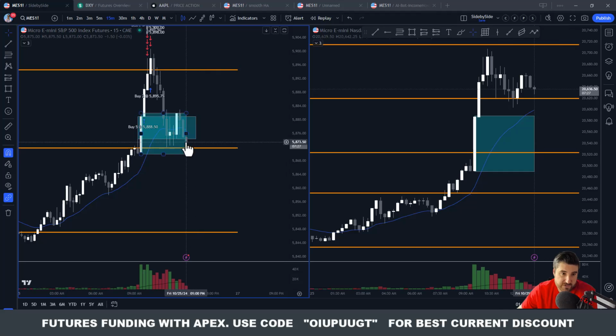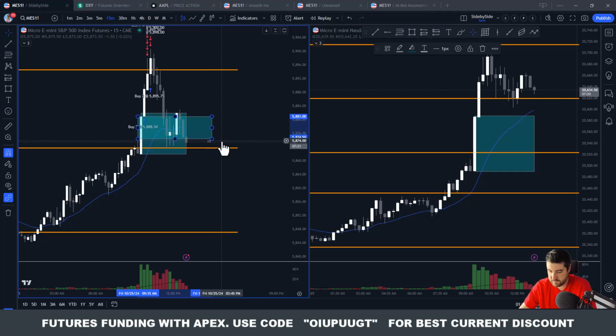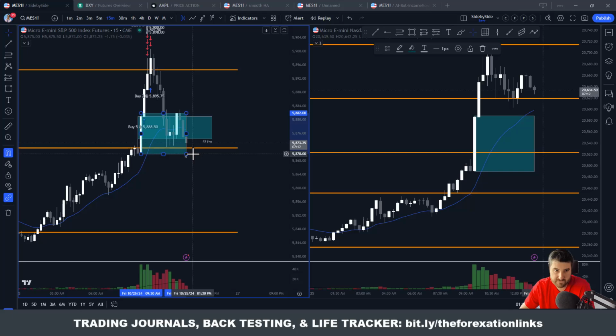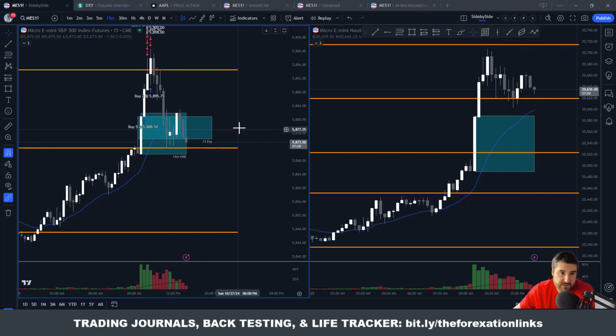Does price hold in here, or is this one going to break below it and break below this pivot point? So, might be something to watch. Label this 15-minute opening range block.